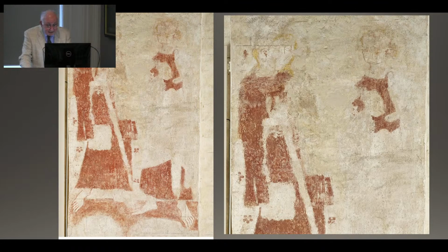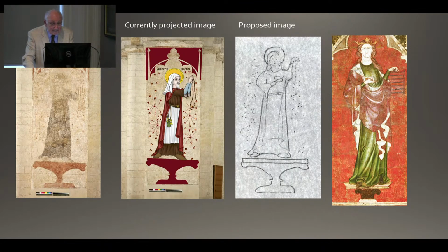So the current projected image is therefore, in all probability, an erroneous interpretation of the pose. Working in projected light, however, rather than imposing a solution on the wall painting itself, means that an alternative image can be superimposed at a later stage, which would be more in keeping with this alternative interpretation of the pose. It could also be that you could have two interpretations of the pose projected. You don't have to have one.